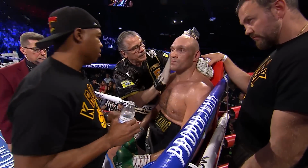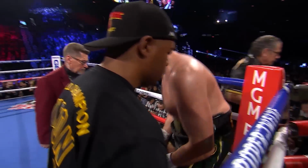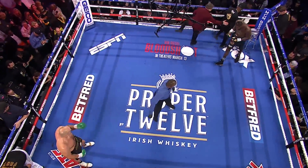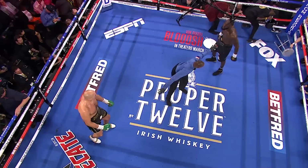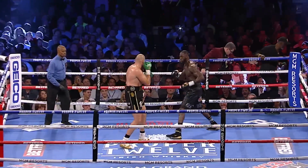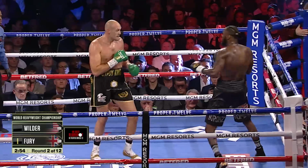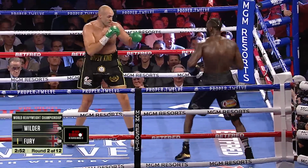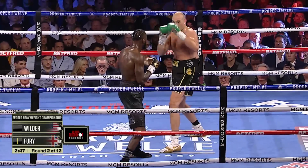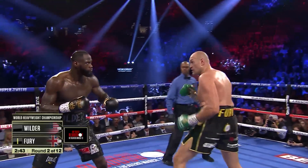In round number 1, Wilder threw 18 punches, landed 5. Fury threw 26 and landed 8. Remember, Fury's first time with Sugar Hill Stewart as his trainer. That was a good first round from Tyson Fury, pressing forward, but doing it intelligently and smartly. And it was also a good round from Deontay Wilder to not allow himself to be unnerved and taken out of his game. He's staying calm under his legs, and he's still got that right hand cocked.